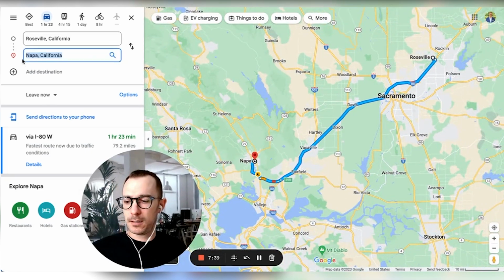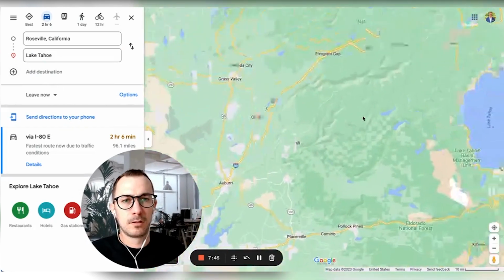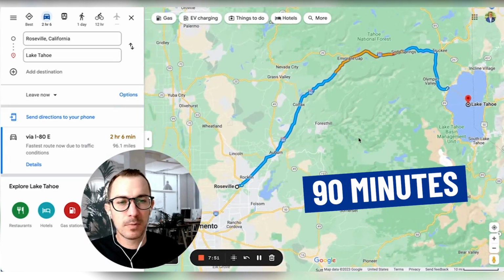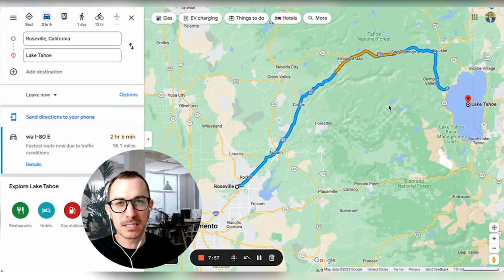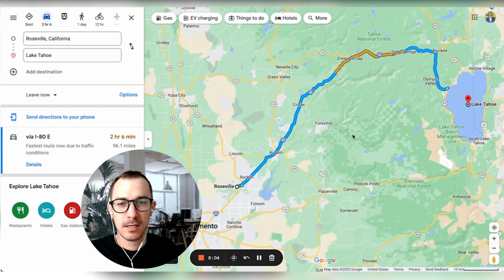And then, of course, you cannot forget Lake Tahoe. So it says 2 hours and 6 minutes. Typically, it's about 90 minutes is what I would budget to get to Tahoe. But right now, we've been having storms on and off for weeks. For most of the first quarter of the year, it's very atypical, with a record amount of snow, record amount of snowpack. And even with that crazy weather, Tahoe is still only about 2 hours away.